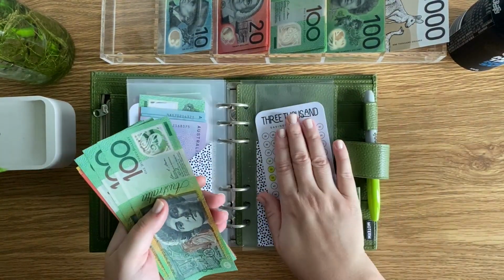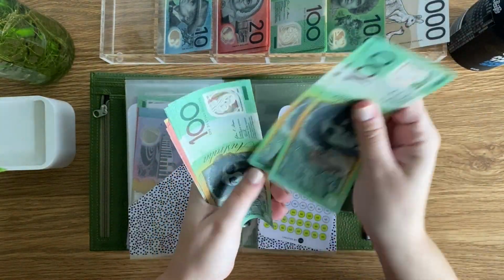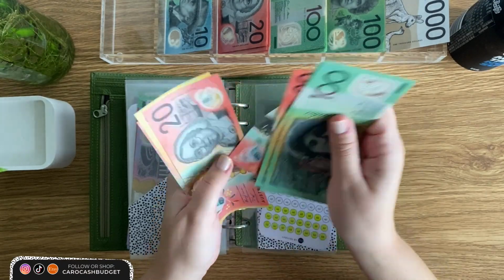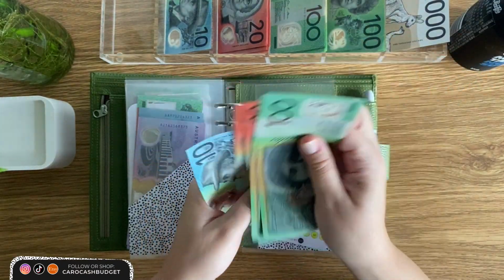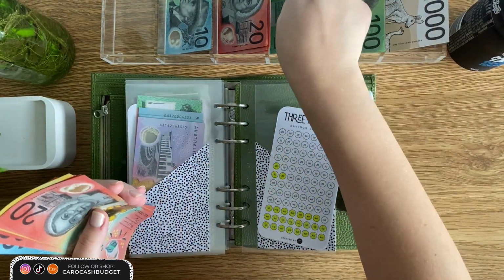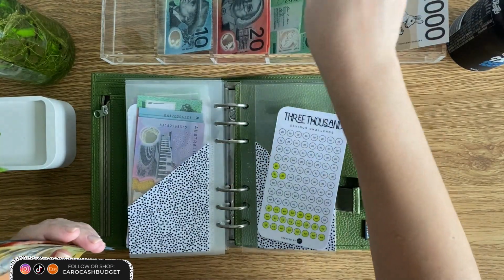And then lastly, it's at the back here. Now this is exactly $1,000, but let's just count it for giggles. So 1, 2, 3, 4, 5, 6, 7, 8, 20, 40, 60, 89, 950, 970, 990, $1,000 now in my $3,000 challenge, and I am so excited about that.